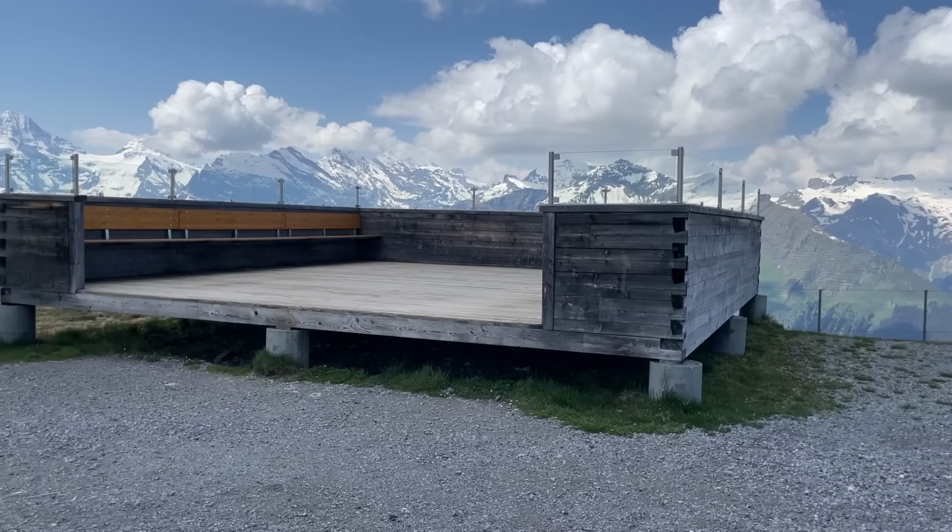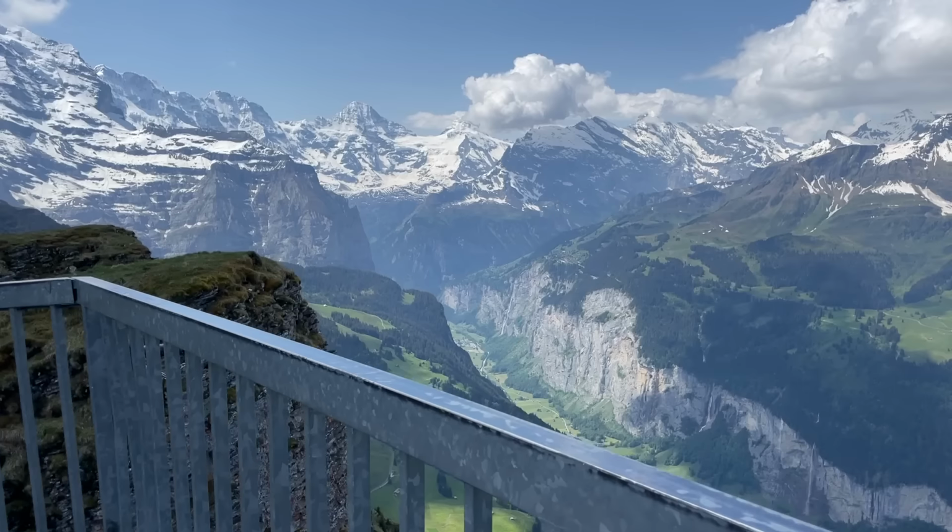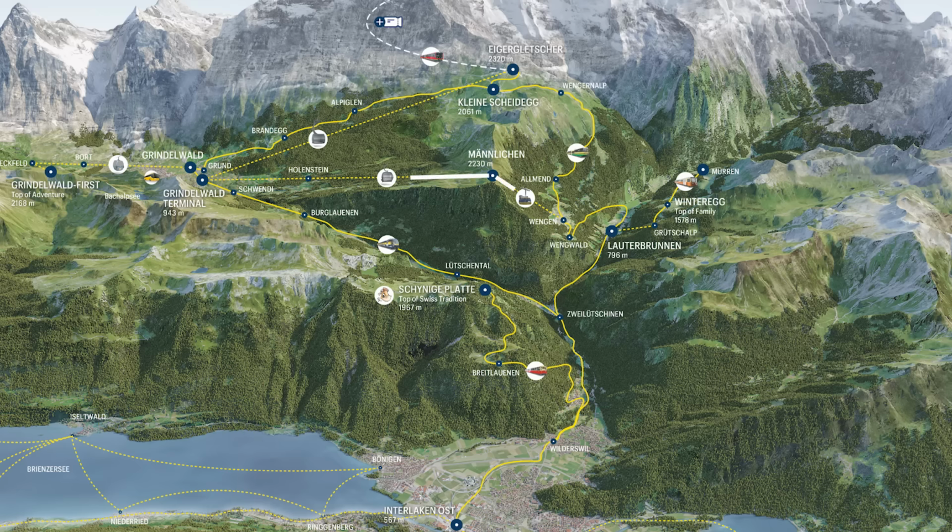Once you're worn out from playing, pop behind the playground to one of the 2 viewing terraces for a final glimpse of Lauterbrunnen Valley. It never gets old. From here, you could ride the cable car down to Grindelwald Terminal or Wengen, but we think it's worth enjoying at least one hike here at Männlichen.